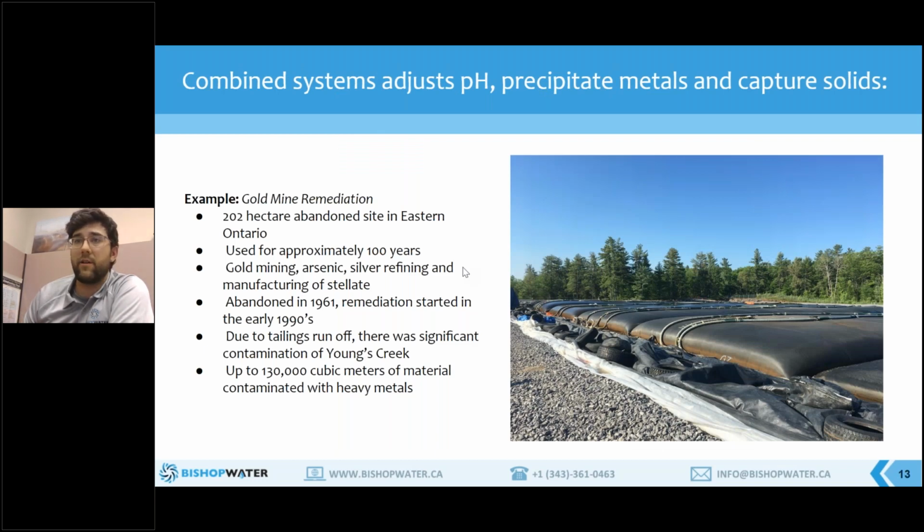So this is another example of a geotube set up at a gold mine. In this case, the pH is adjusted to precipitate metals and capture solids. And this is a 202 hectare site, and it was active for about 100 years, producing gold and arsenic. It was abandoned in 1961, and it wasn't until the early 1990s that remediation began. The Bishop Solids Management Solution was a key part of the remediation of Young's Creek.